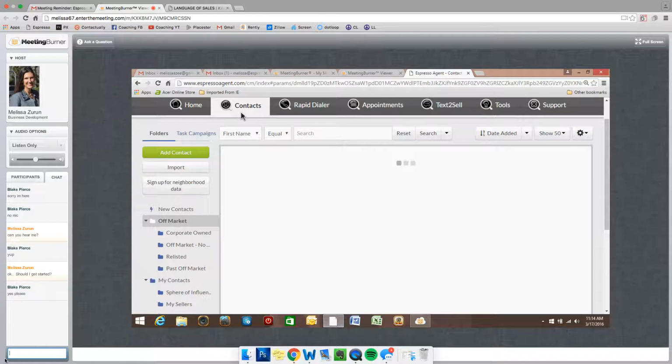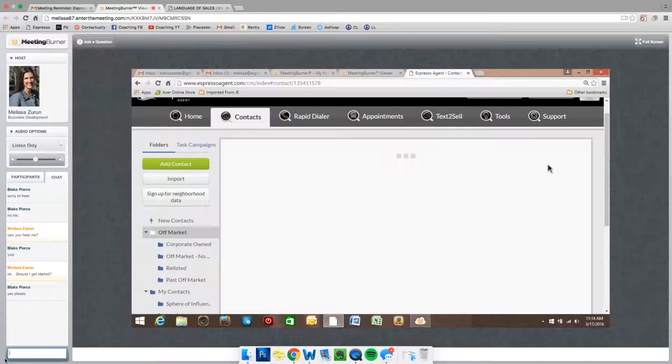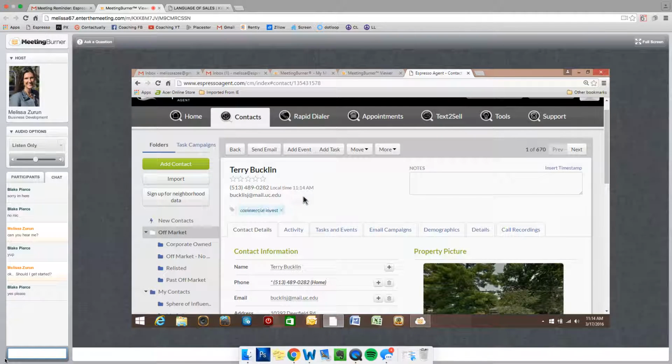And there are just a lot of things you can do within this contact manager, by the way, and I'm just going to stay here for a moment and show you. But when you open up a contact, you can send them an email.